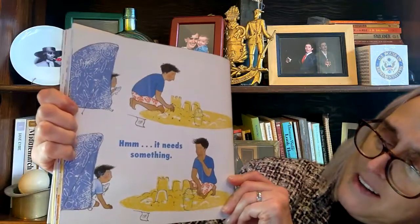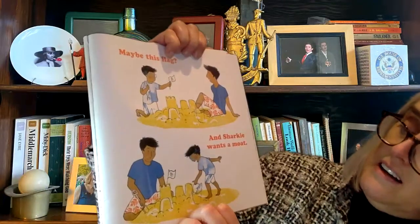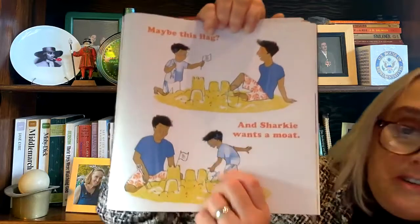It needs something. I think that helps the boy get interested in the castle. Maybe this flag? And Sharky wants a moat. I think he's starting to relax and have fun. His dad helped him calm down so he could do that, right?